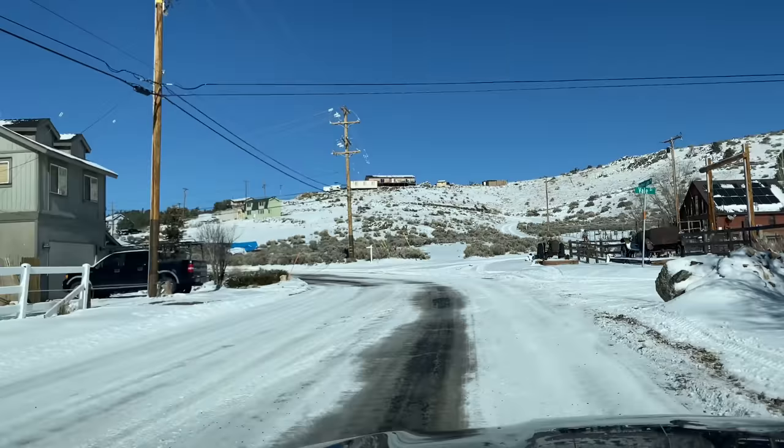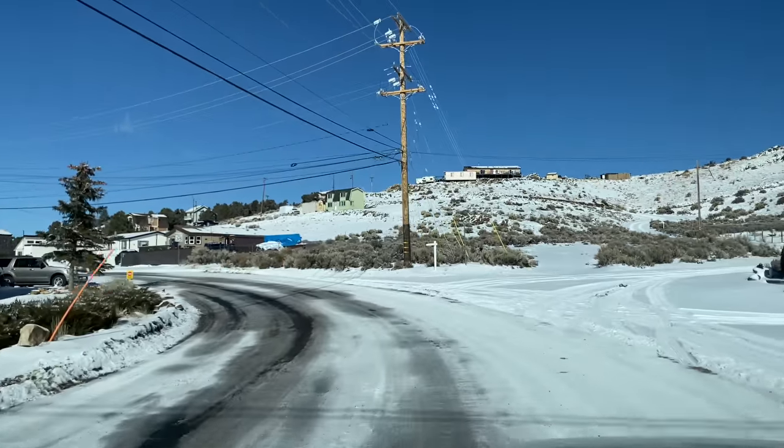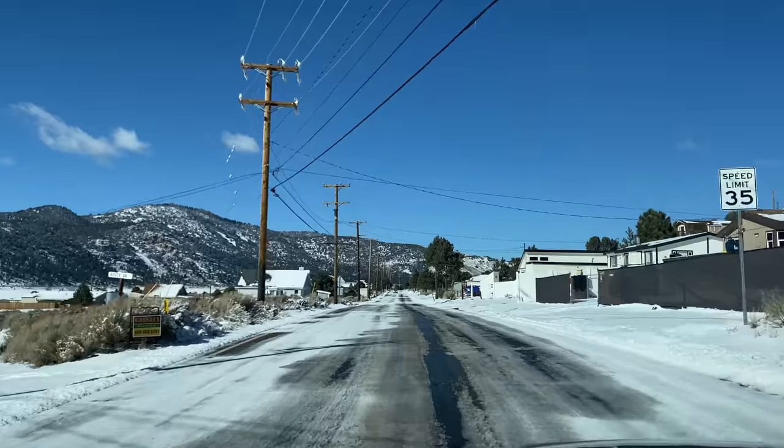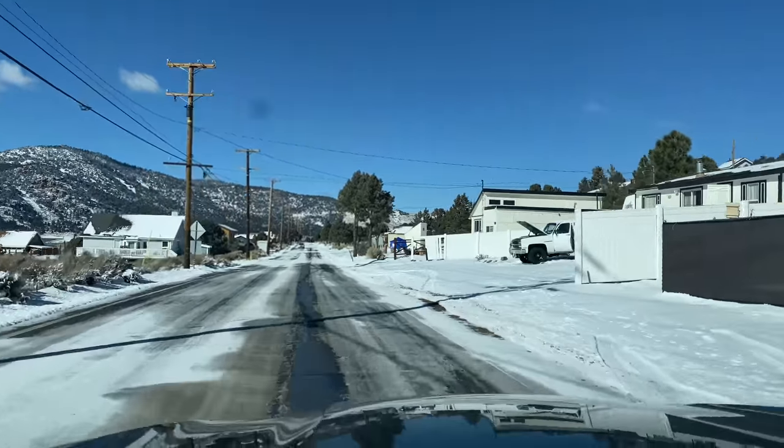Obviously, we're not on Big Bear Boulevard, but this is still a main thoroughfare in Big Bear. So just be careful, maybe pull out a little bit.